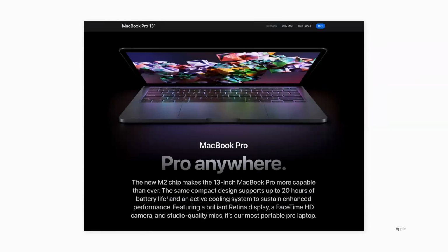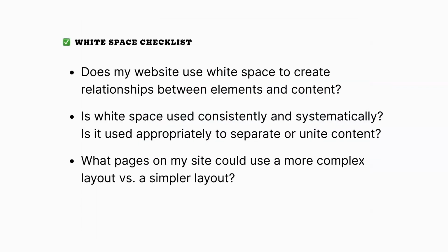Now that you've seen some examples of how white space can be used, let's take a look at some things to look for in your site. 1, does my website use white space to create relationships between elements and content? 2, is white space used consistently and systematically? Is it used appropriately to separate or unite content? 3, what pages on my site could use a more complex layout versus a more simple layout?